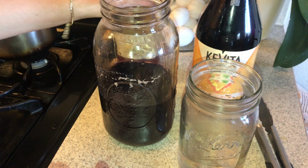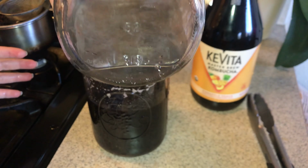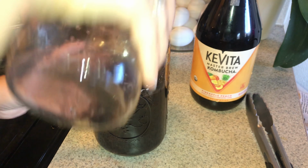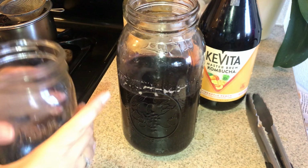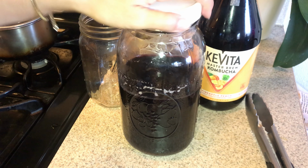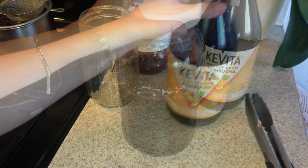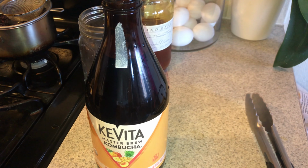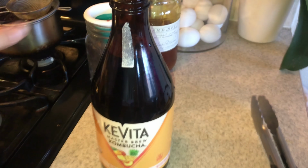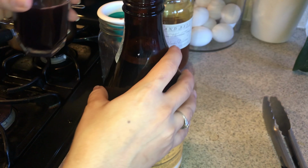Mm. Really? Okay. So I dumped some honey in there. I'm gonna fill this to taste. I'm not sure what it tastes like yet, so I'm gonna go shake this up. Okay, and this one I will probably just leave on the counter. I have my kombucha in a warm spot so that way it will activate.